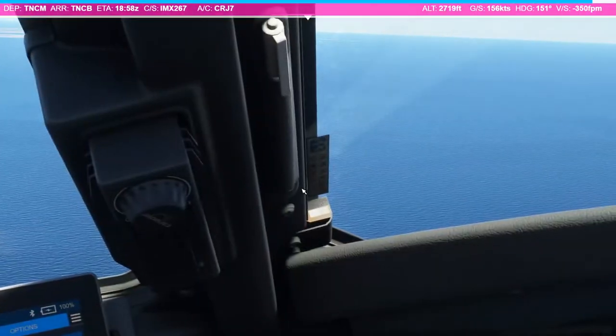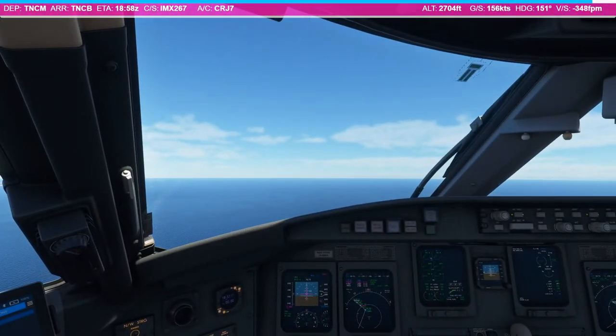Cleared for the VOR approach, runway 10, report established on final. Cleared the VOR, runway 10, Wilco, Manta 267.